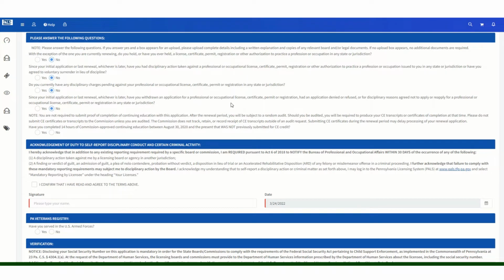Standard license holders must also complete 14 hours of continuing education. If you have not completed your continuing education yet, you will not be permitted to renew your license. You must be able to answer yes to this question.